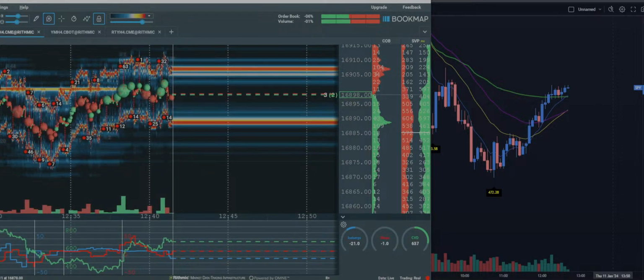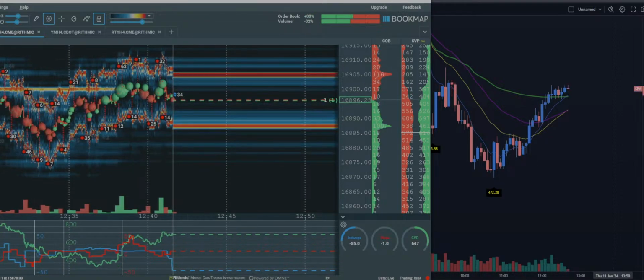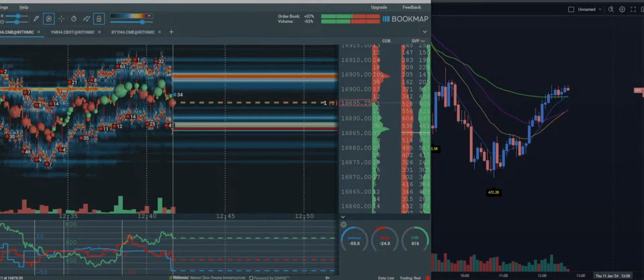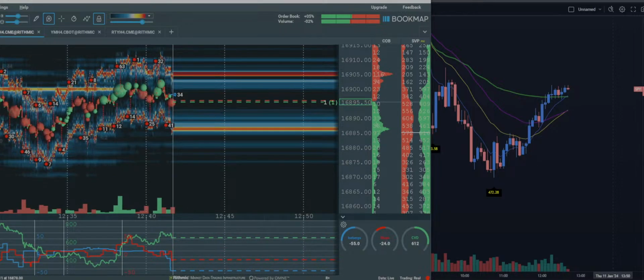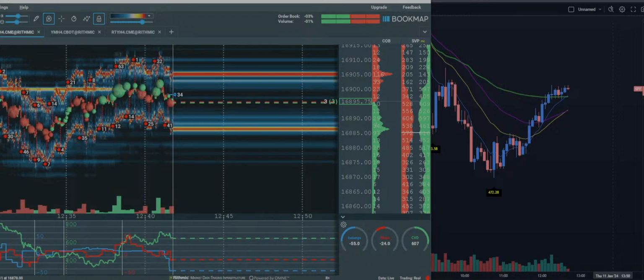You know, I don't always need a wrench. I don't always need a hammer. I don't always need a screwdriver. I take it out when I need it. But the chart I look at every day, constantly, is my chart that's got the macro levels and the VWAP on it, period. That's it. And the POC, the volume profile POC.